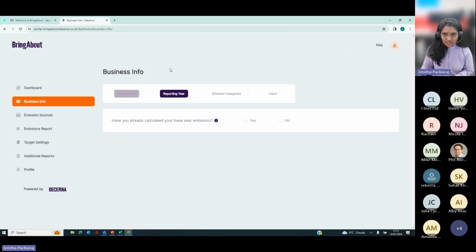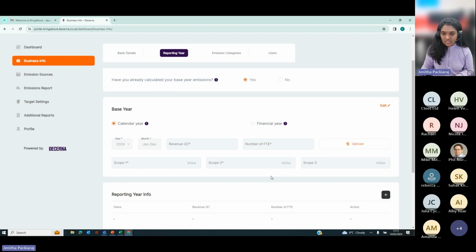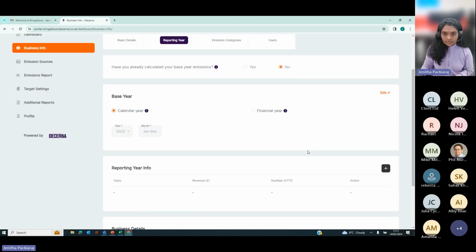So the next step after that is to set the reporting year. Within BringAbout, we allow businesses to add the base year emissions if you've already calculated them. For example, the carbon reduction plan must have the base year emissions and then the current year emissions. So if you are generating the carbon reduction plan for the base year, then you just have to give a no here and proceed. But if you have already calculated your base year emissions, you can just give a yes and enter all the base year details here and then move on to start adding your reporting here. But we do not have our base year emissions calculated already, so I would give a no.